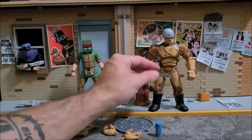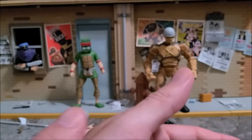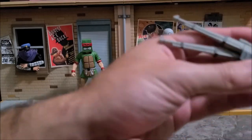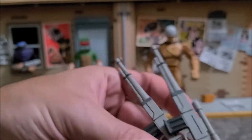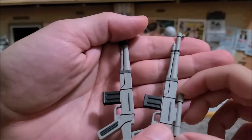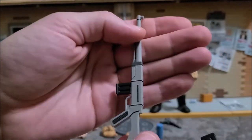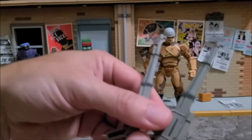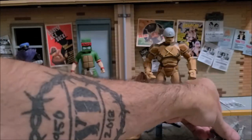Kind of like a Luger here, but he doesn't have a holster in there. And what are the other guns he has? These are exactly the same, but they have this one thing different. At first I almost thought they were the same. Alright, so he's got the scope, one has a scope, one's just a regular rifle. Alright, so those are his weapons.